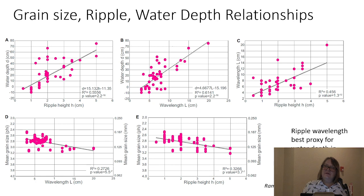The whole purpose of this study was to build these correlation plots so that we could go back in time. And if we find other deltas in the rock record, say from 60 million years ago, and we want to know if it was a tidal delta like San Luis, then we could look at that grain size ripple relationship. In that work, we found that the ripple wavelength was the best proxy for water depth, and that was a great tool for looking at the rock record.